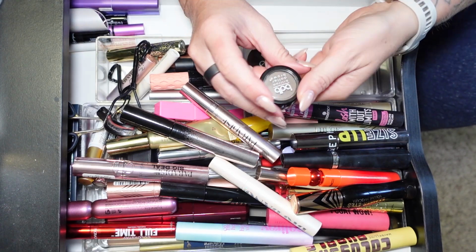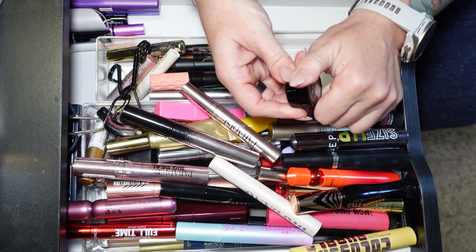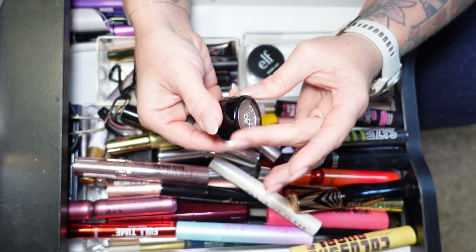All right, we also have Billion Dollar Brows. This is their brow powder in taupe. Taupe is not my right shade. If it was, I'd keep it, but it's not. So I'm gonna get rid of this.